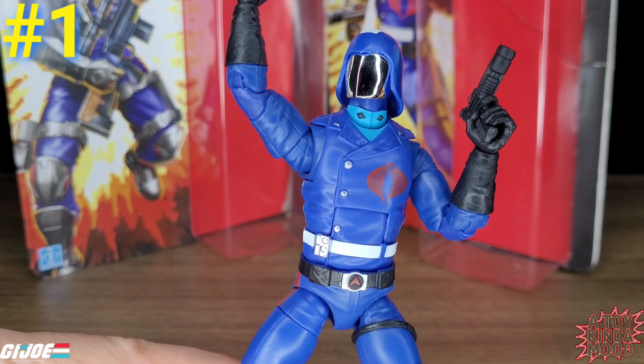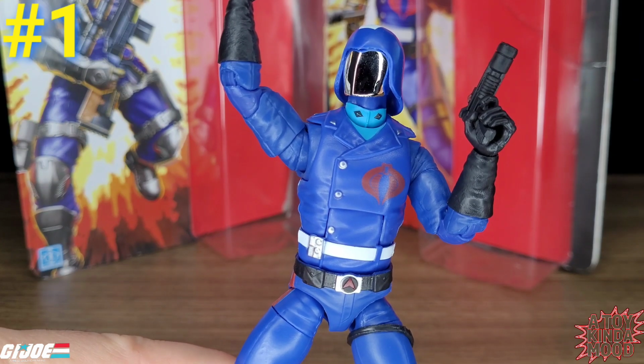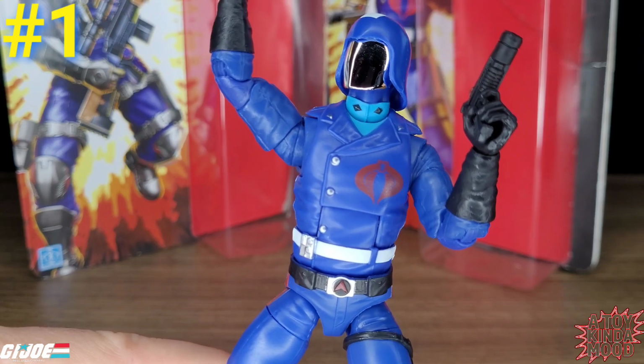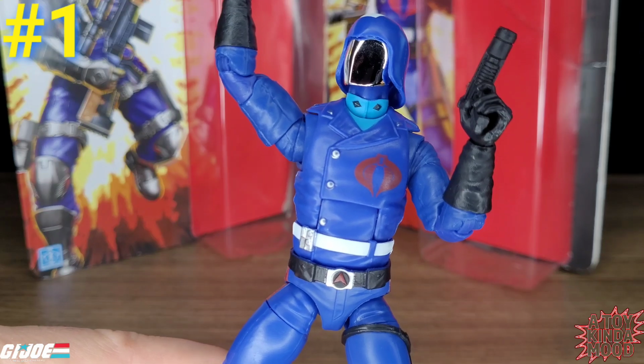We need a Destro full chrome. That could be a fun exclusive. Sorry, I know you guys hate exclusives, but since we already have a couple Destros, that could be something fun that you don't necessarily need. Maybe like for 1027 or New York Comic-Con or something. I don't know. Who knows?